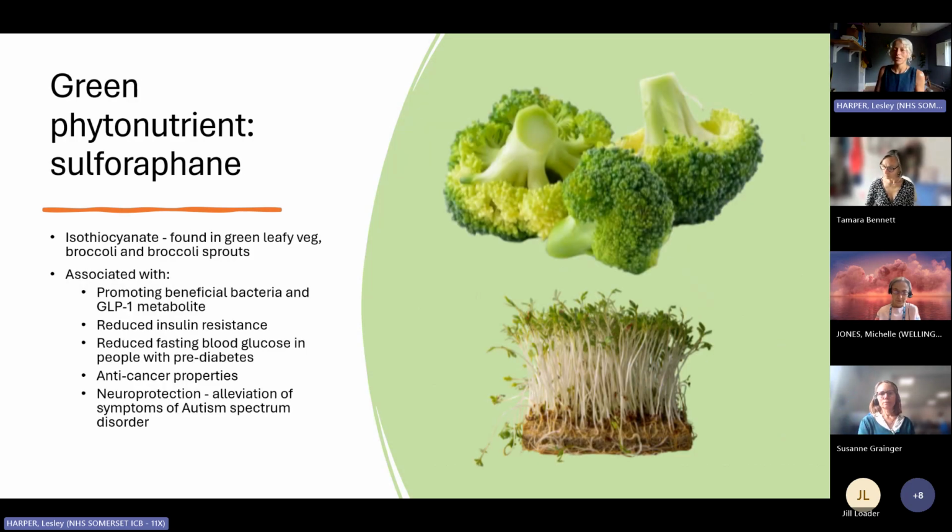One of the more studied phytonutrients is sulforaphane, which is part of the isothiocyanate family. It's found in green leafy vegetables, but particularly concentrated in broccoli and also broccoli sprouts. It's definitely one of the more studied phytonutrients out there. And it appears, particularly from whole foods, to require our gut bacteria to hydrolyze this molecule to produce active sulforaphane from these foods.